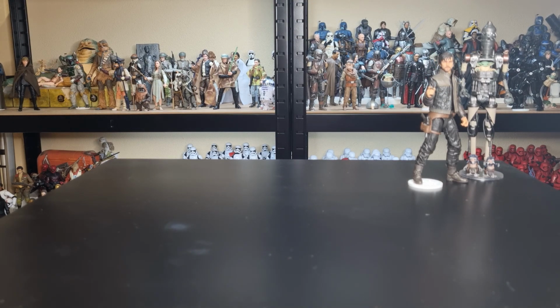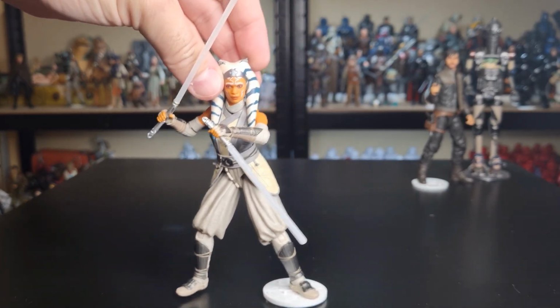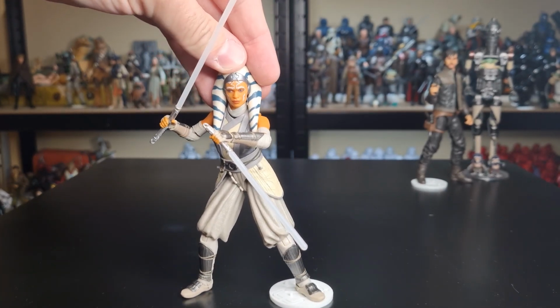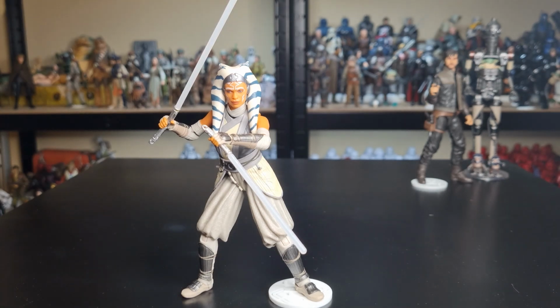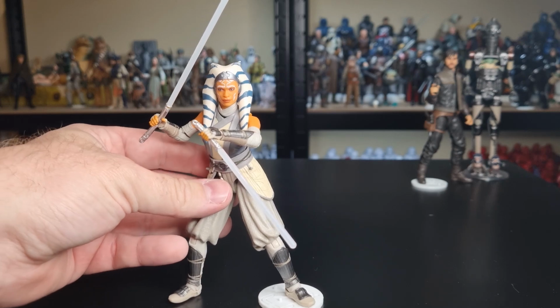Coming in at number 8, Ahsoka Tano Peridea, known to fans as Ahsoka the White. An absolutely outstanding figure.